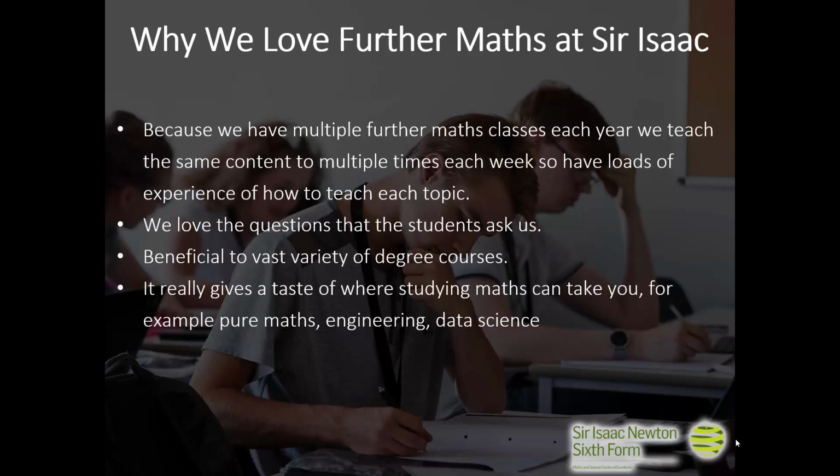Further maths is very beneficial to a vast variety of degree courses, and it offers you so many options, like studying maths does. It can take you down paths, for example, of pure maths, engineering, data science, computer science, physics, and loads of places.